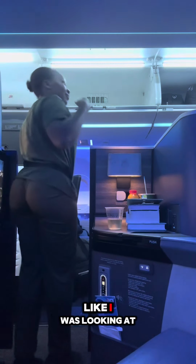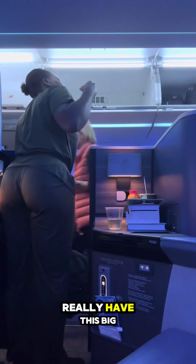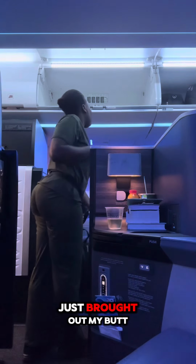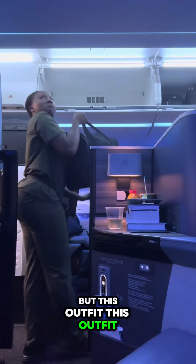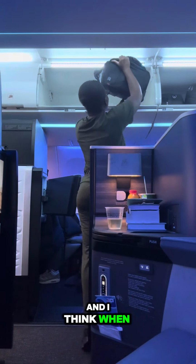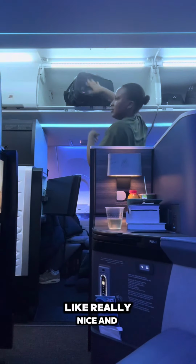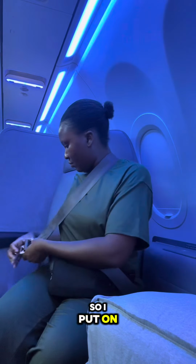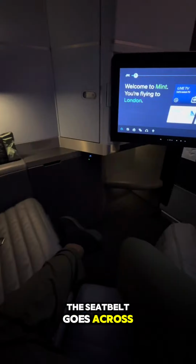I didn't realize my butt was this big. I was looking at this video, and I was like, you really have this big butt? I think this outfit just brought it out, but this outfit is really, really comfortable. I got it on Shein, and when traveling, I just like to wear clothes that are really nice and comfortable. So I put on the seatbelt. I like this seatbelt, it goes across your shoulder.